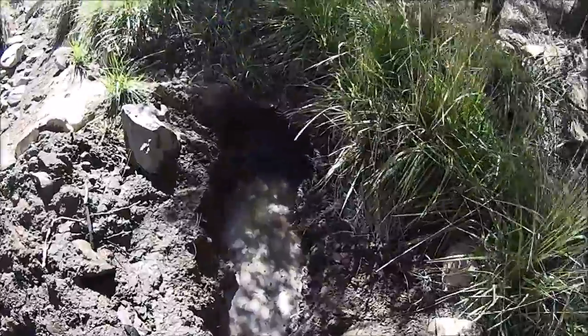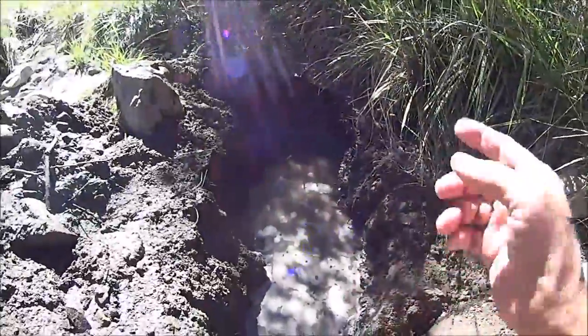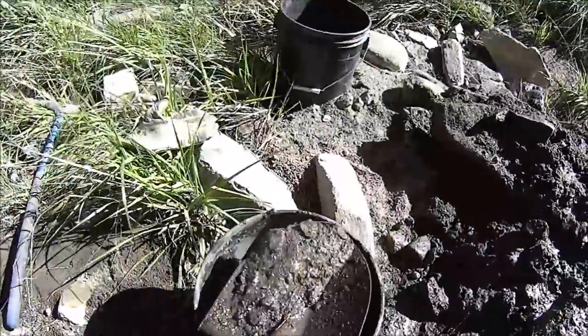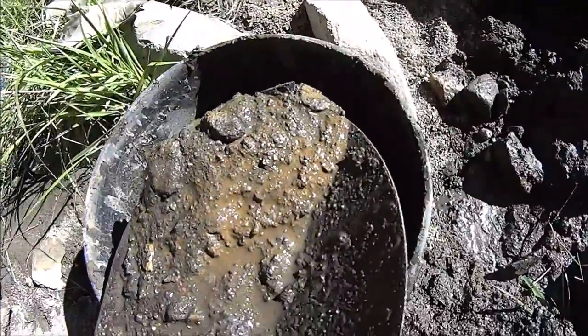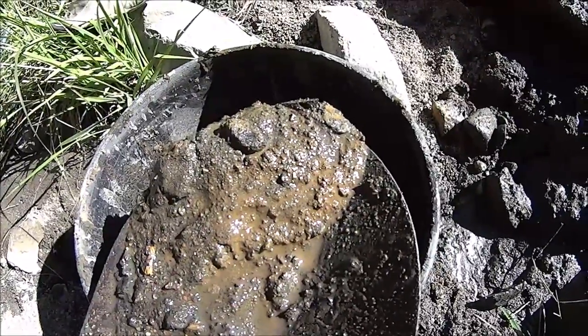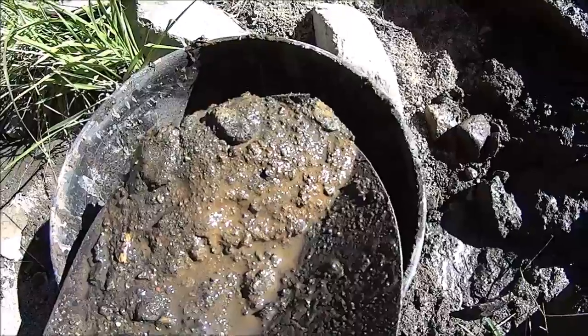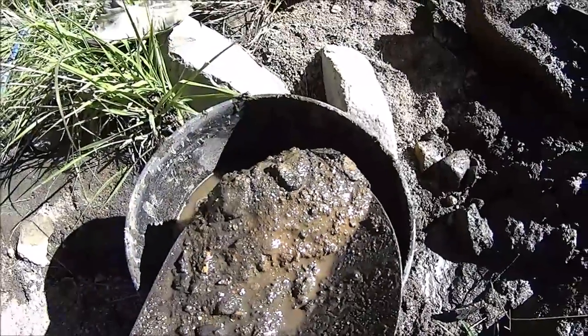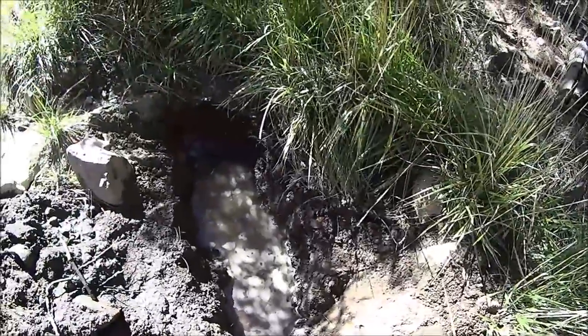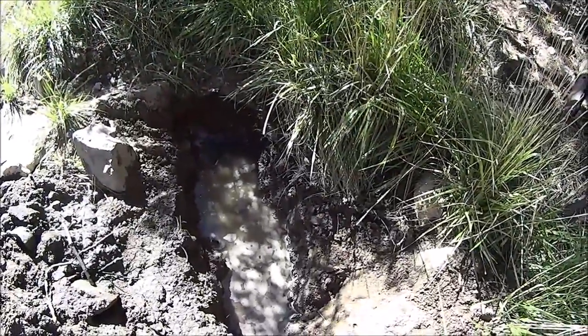All right, I'm just trenching on down, and we're getting what we want. It's super dense, and you can see the coloration. You can clearly see it's really dense. It's like clay, but it doesn't adhere the way clay does. I found really good gold values, or I found gold adjacent to it.